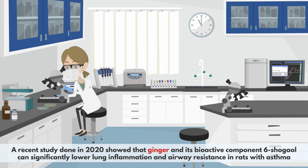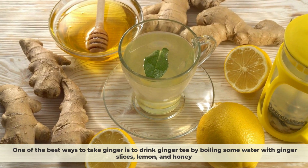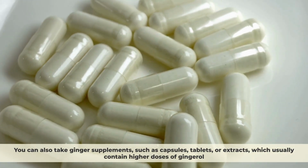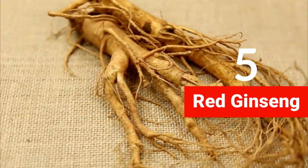For example, a recent study done in 2020 showed that ginger and its bioactive component 6-shogaol can significantly lower lung inflammation and airway resistance in rats with asthma. One of the best ways to take ginger is to drink ginger tea by boiling some water with ginger slices, lemon, and honey. You can also take ginger supplements, such as capsules, tablets, or extracts, which usually contain higher doses of gingerol.